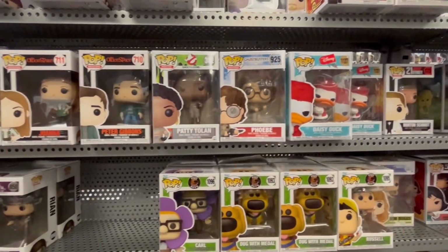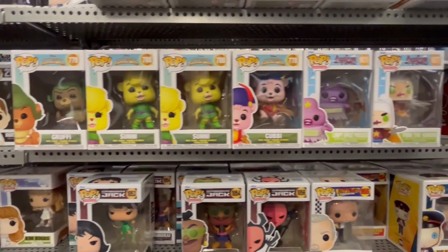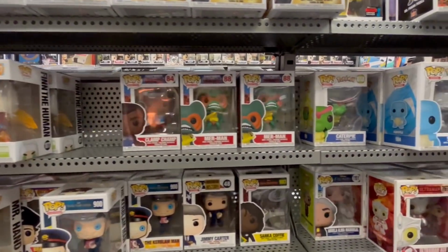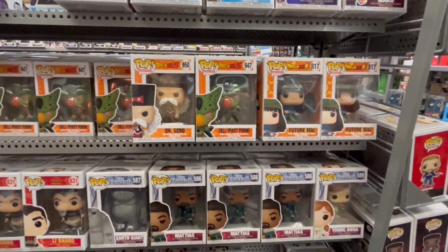Okay, so here were some Disney pops. Really like that Daisy Duck, the holiday one. We have that one, don't we? I got to double check. I think we do. Gummy bears, once again. Some MOTU. Some Pokemon. Some Dragon Ball Z.